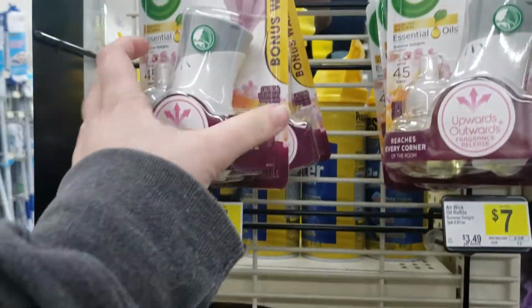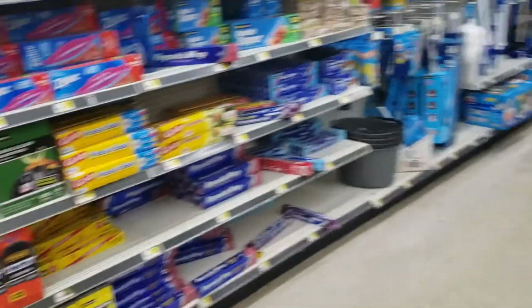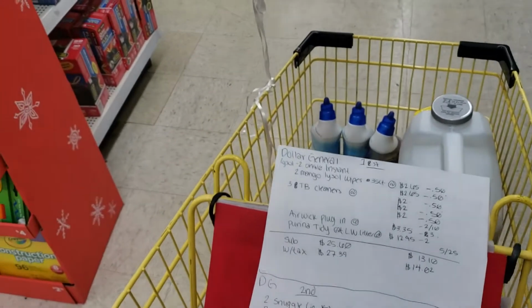It is only attaching to the purple one. So I'm going to go ahead and get this. It's the purple one. And that will be my first transaction right here. And I will show it to you on the shelf in just a moment. We're going to get the other one together first.